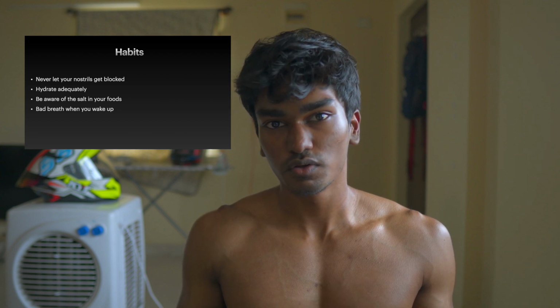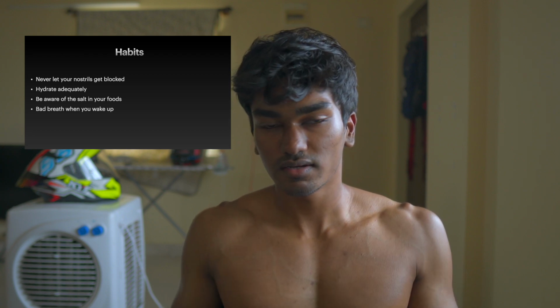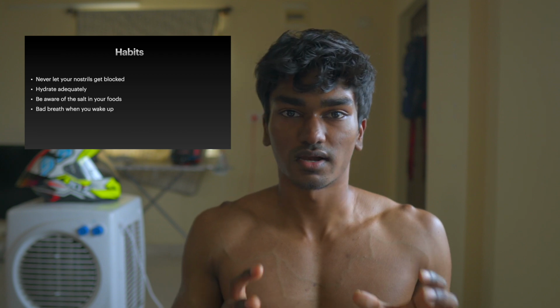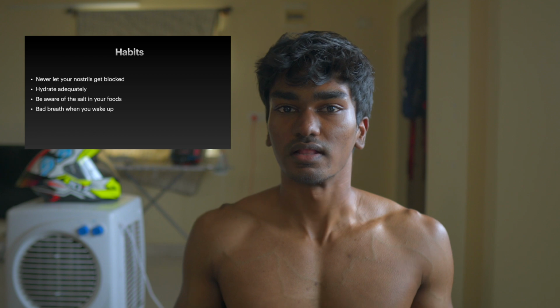And make sure you're hydrating adequately. How do you know if you're hydrating adequately? Always gauge with the color of your pee. It has to be a tad yellow. If it's too yellow, that means you're dehydrated. If it's too clear, that means you're overhydrated, both of which are equally bad when it comes to water retention and overall health in general.